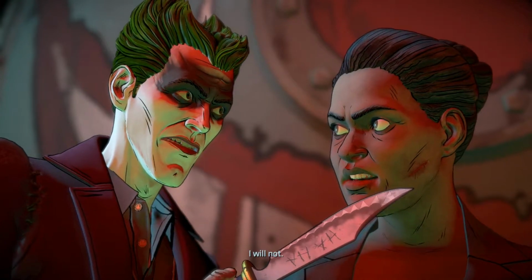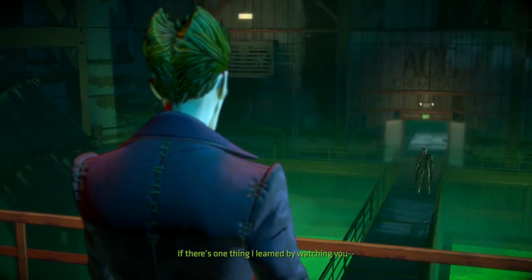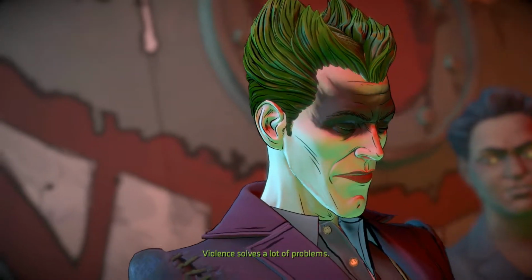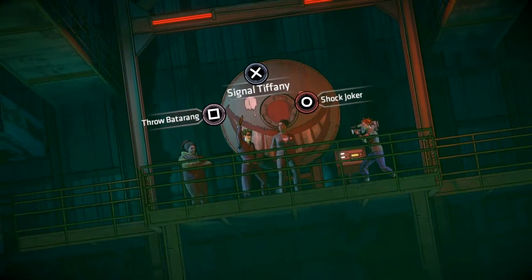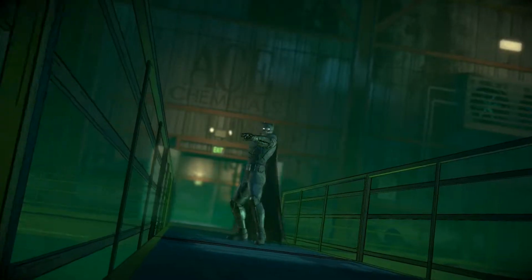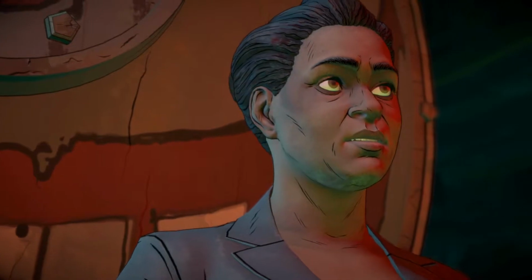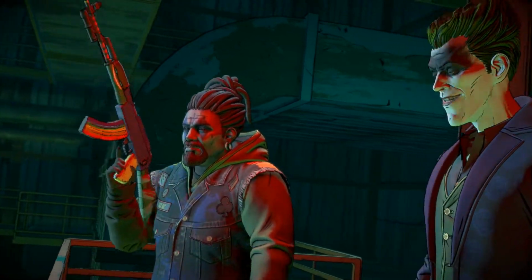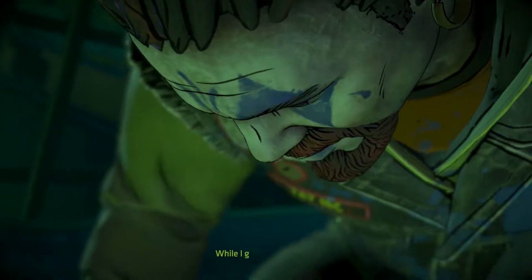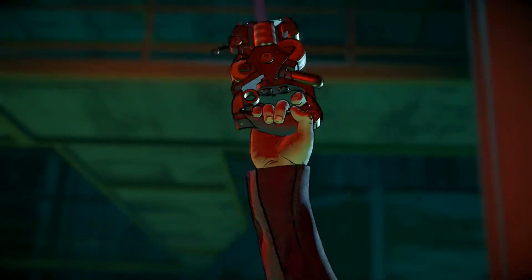We still don't know who did that. That's right. It was a sniper. Maybe it was Vesta. There's one thing I learned by watching you. Violence solves a lot of problems. Oh no no no no no! Damn it, Batman! Stay out of my way! You need a distraction. While I get my confession. You're just gonna get yourself hurt, man.